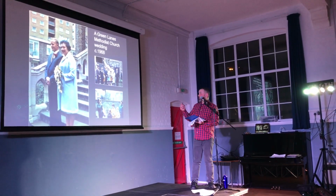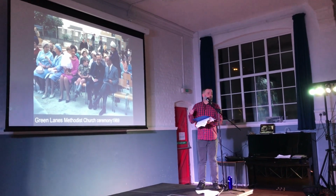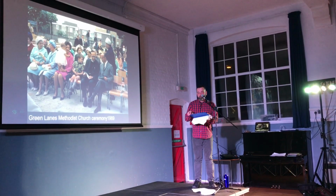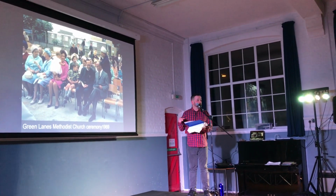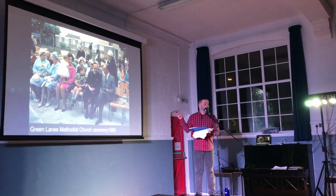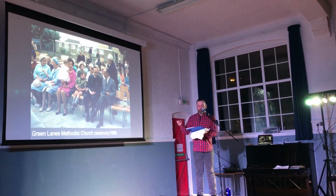When that church was pulled down, there was a collection for a new church and youth group. So the borough had changed quite a bit. Stoke Newington Borough had been absorbed into Hackney, and there was much more of a need for youth outreach work, etc. This was actually at the stone laying ceremony for what was the new church, which was a red brick building, which has since been pulled down.